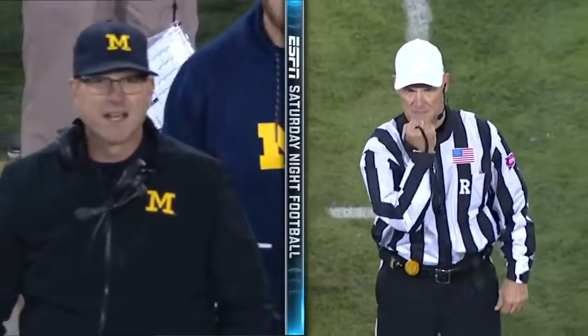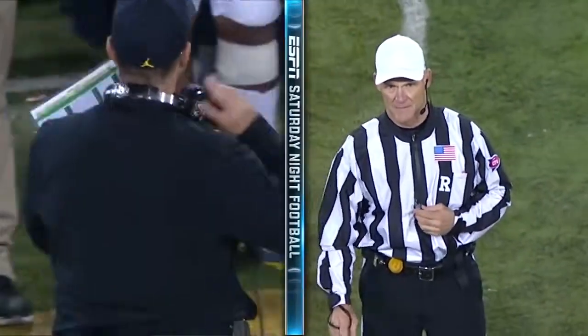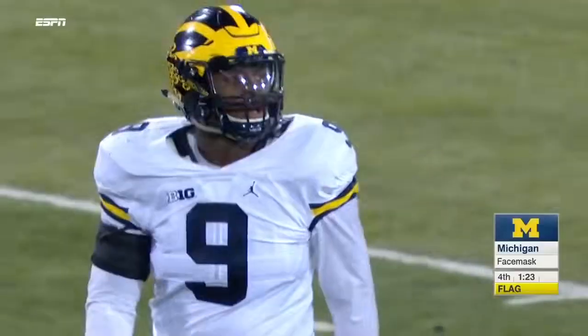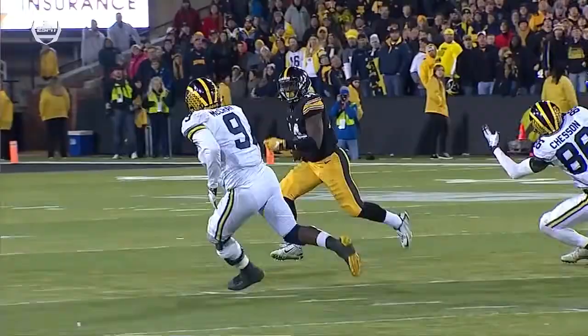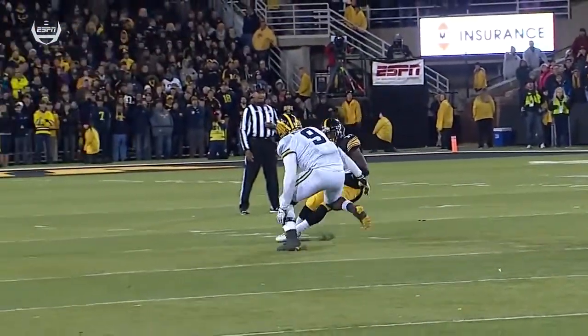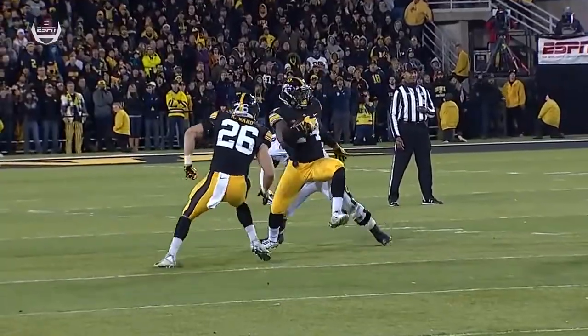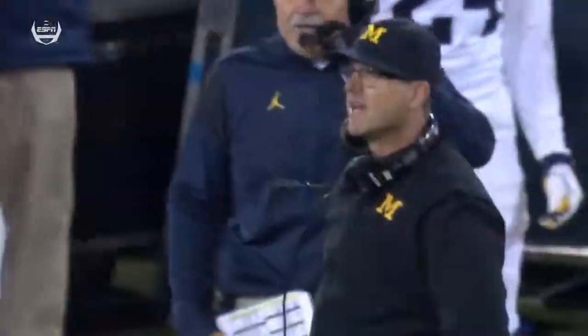Personal foul, face mask. Number 9 on the kicking team. 15 yards from the end of the run. First down. They got Mike McCray in what is a huge call. Mike McCray hustling downfield, trying to make a play, trying to contain King. He just got his hand across the face mask. It wasn't much to earn the personal foul.